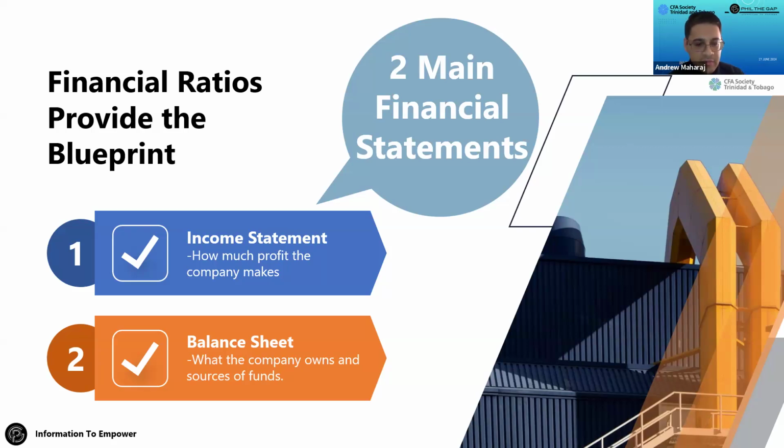So if you're taking funds from individuals in the form of equity, in exchange, you will have to give up part of your company in the form of an ownership stake. So that's the trade-off you get with respect to equity.